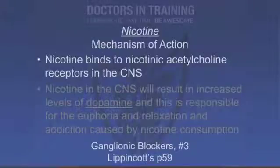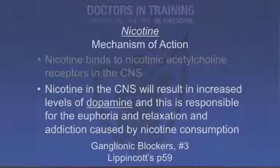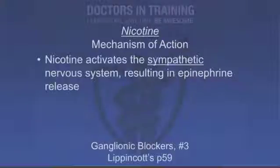Now, of course, you already know that nicotine is present in cigarette smoke and has many negative effects on the body. But let's talk about its mechanism of action real quick. Nicotine binds to the nicotinic acetylcholine receptors in the CNS. Now, nicotine in the CNS will result in increased levels of dopamine, and this is what's responsible for the euphoria and the relaxation and addiction caused by nicotine consumption. So that's why it's so hard to quit smoking. So nicotine activates the sympathetic nervous system as well, because remember how those ganglia are activated by nicotinic receptors. So you're getting an uptick of your sympathetic tone as well. So you get more epinephrine release.